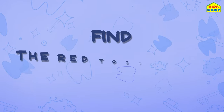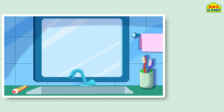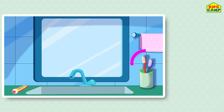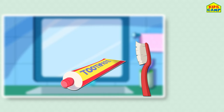Yay! Find the red toothbrush and the toothpaste. Ready, kids? Look for it. Can you spot the red toothbrush and the toothpaste? This one is easy. Keep looking. Red toothbrush and the toothpaste.